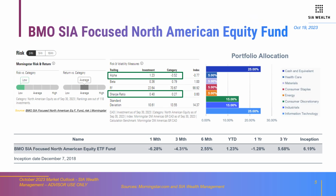With regard to the BMO SIA Focused North American Equity Fund, we saw a bigger drawdown in Q3, largely due to a select few security selection decisions in the quarter that were quickly reversed and sold. One example was Shopify. However, we did see contributions come from energy name Cameco and Booking Holdings from the consumer discretionary sector. The portfolio maintains 25% weight to technology, followed by higher exposure to industrials and consumer discretionary at this time.